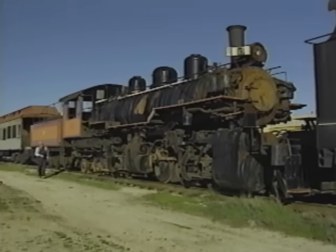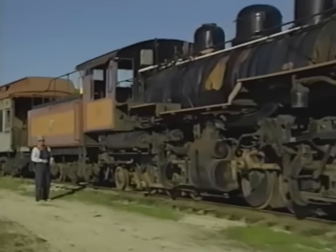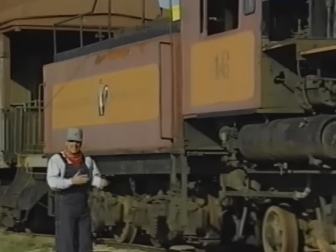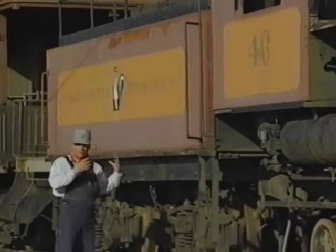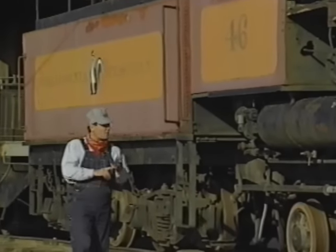Now, I know you know what this is. This is a great, big, huge, old steam locomotive. Now, this one doesn't look very pretty. It's kind of rusty because it's getting ready for restoration, but I think we can use it to explain basically how one works. First, this car back here is called the tender. This is where they haul the water and the fuel. And the fuel can be either wood or maybe oil or coal.